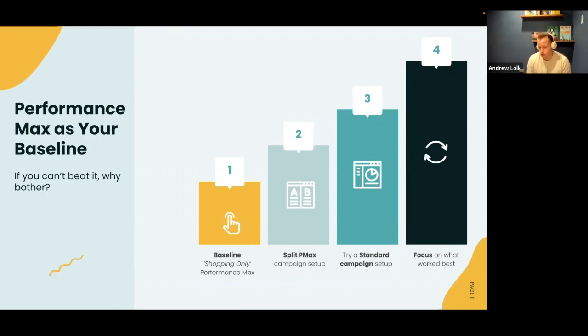Some people, especially agencies, will push a standard shopping campaign setup, and sometimes it's just not worth it. I will push a standard shopping setup any day of the week because I need the insights. I know what to push. I know what things to actually make changes for. But at the end of the day, it all depends on: can you beat a Performance Max setup? If you can't beat a Performance Max setup with a standard shopping setup, there is no need to be touching a standard shopping setup.